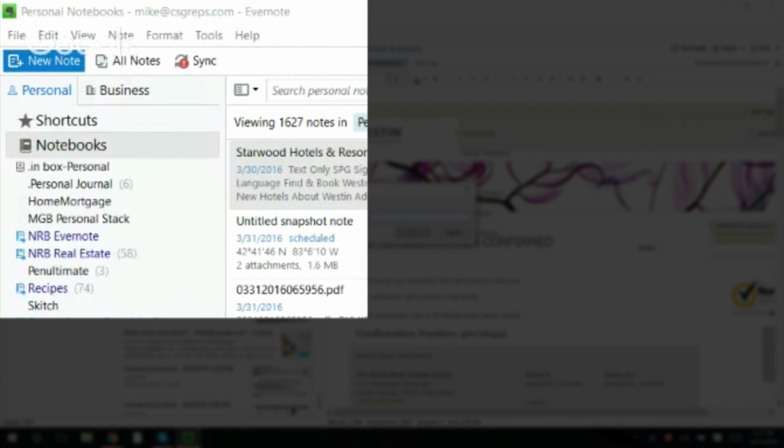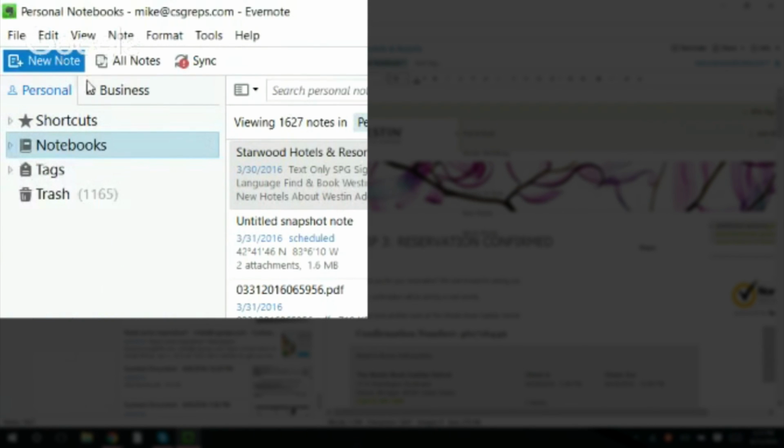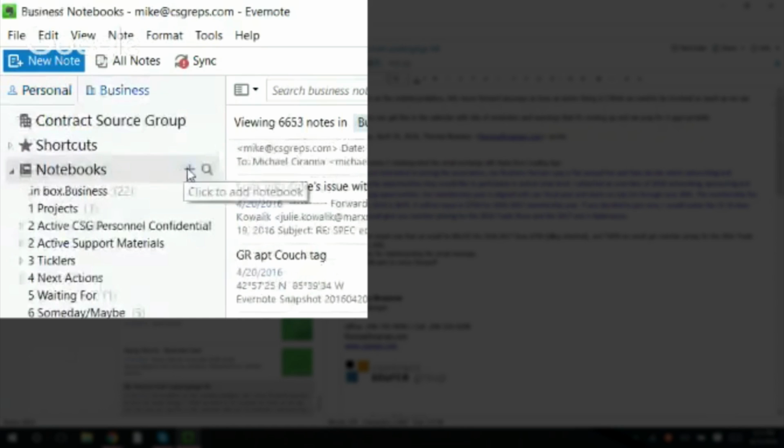No, but that's interesting, but it doesn't let you pick. Oh, I'm in personal, so it would be a personal notebook. Okay, that makes sense. So if I want to add a notebook here, it says new business notebook up here. Okay. Yeah. I like that.